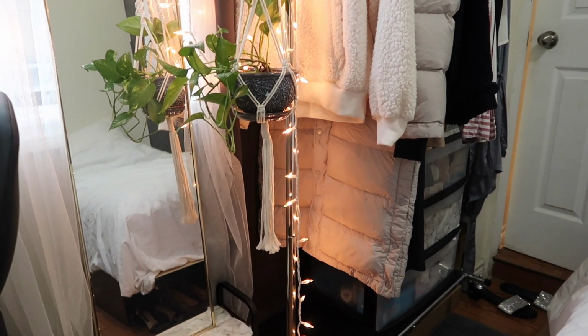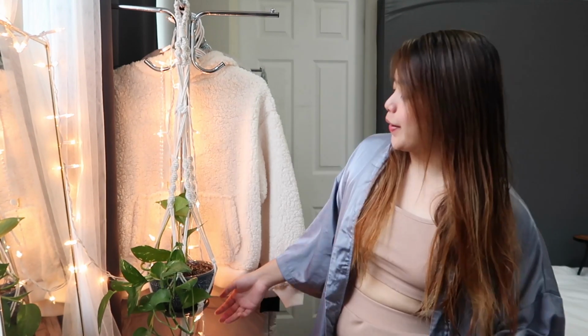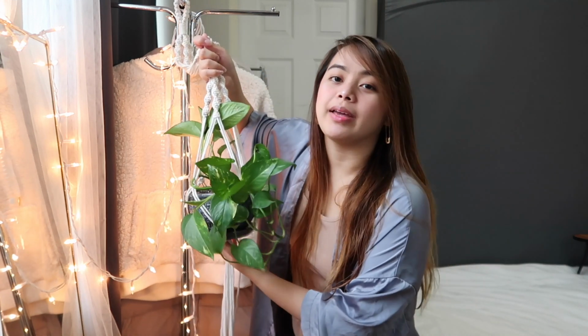So now, for this place to feel like home, for this room for me to feel like home and express my character or personality on it, I for sure have my fairy lights as well. Also have my plants here. This is a photos, a hanging plant. This is given to me by my landlord.